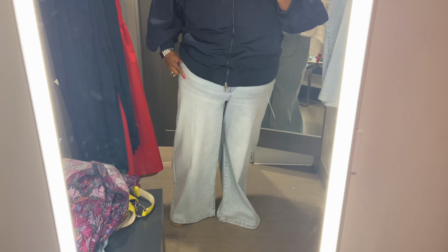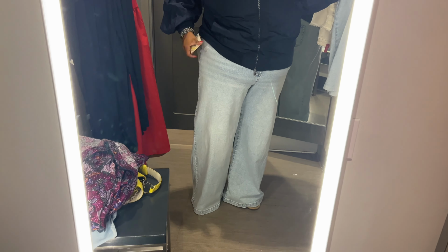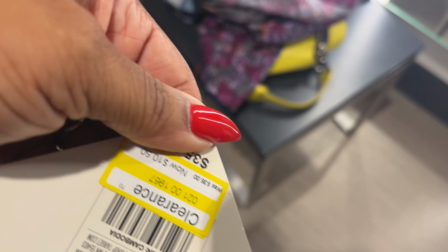This whole situation right here. I just grabbed some jeans off of clearance. They're wide leg. They're like 10, let's see. I don't know, 10.50 with that jacket, the Future Collective jacket.